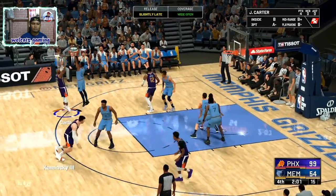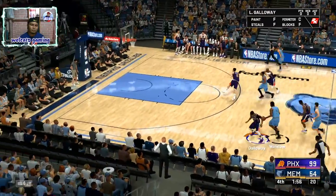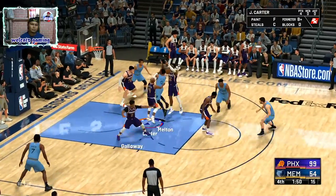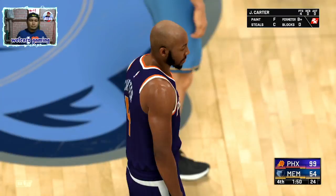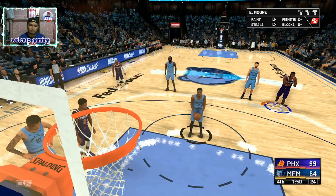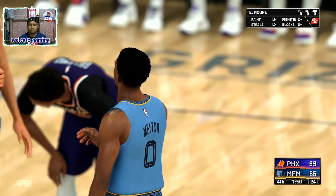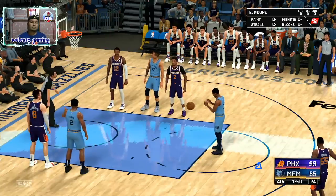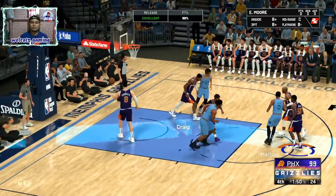Back to Carter, the three, and that one is off. Now the Grizzlies take it the other way. It's deflected, and it was not a clean block. Whistle blows and a foul on the defender here. It's a shooting foul, so free throws will be coming up. 2 shots. The first free throw is good. That's also good, so he hits both free throws.